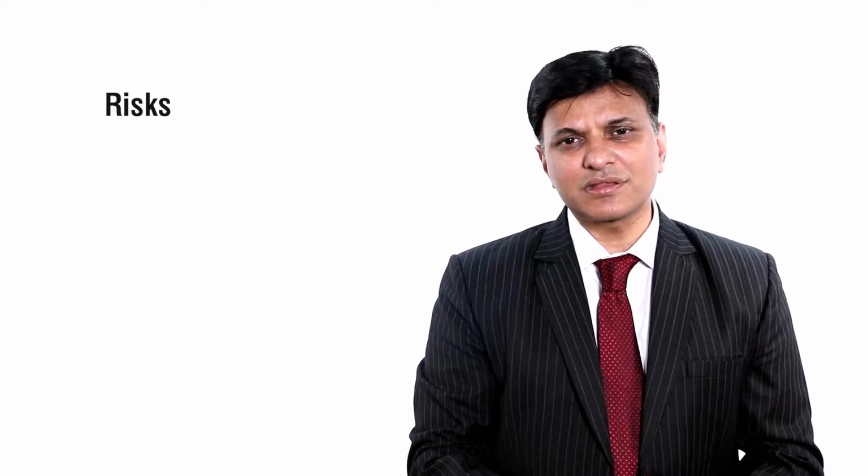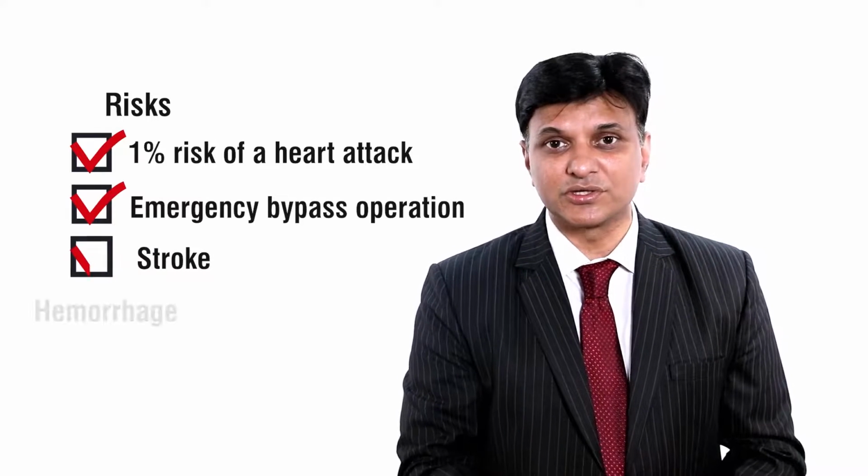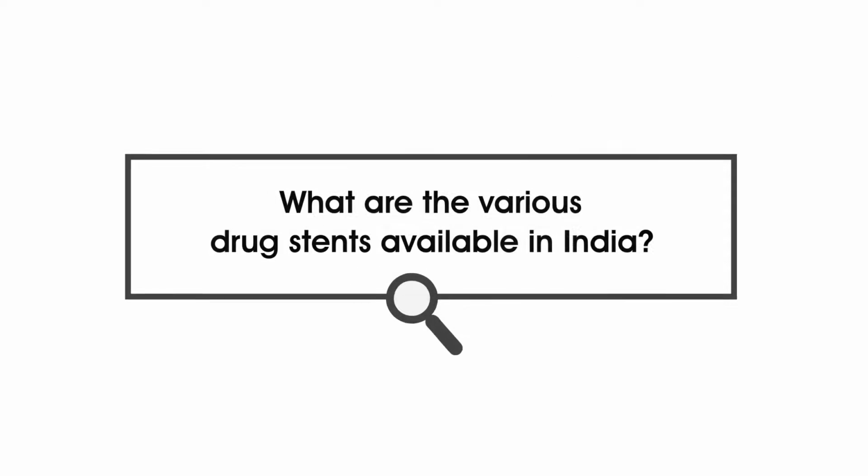As far as the risks of angioplasty are concerned, like any other procedure, this has inherent risk as well. The risk we quote during angioplasty is just 1%. There's a 1% risk of having a further heart attack requiring emergency bypass operation, stroke or hemorrhage.